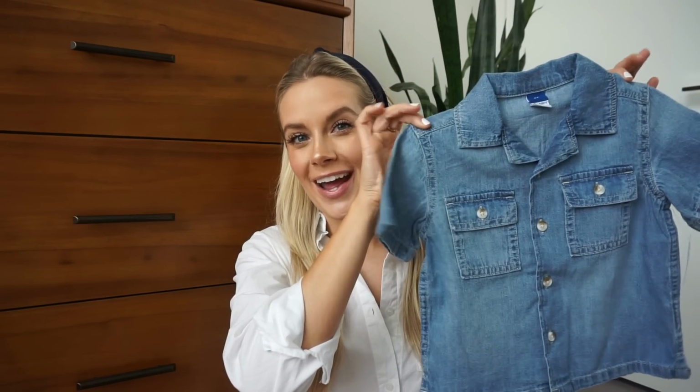But yeah, I found some cute pieces this time and I'm super excited to share them with you. First things first, I did pick up some pieces for Arlo because they were having some super cute clothes that were on sale for kids. I've never picked up anything from Old Navy. I primarily shop for his stuff at Target, but this little denim shirt was just too dang cute.